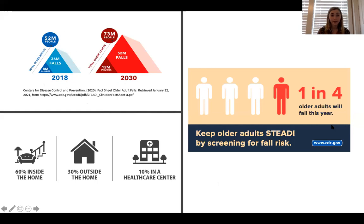And this graphic is created by the CDC, and it says to keep older adults steady by screening for fall risk. And STEADY is just an acronym they created to help primary care physicians screen older adults for falling. So next time you go to the doctor, it might be a good idea to ask them to screen you for a fall. Ask them what makes you at risk and how you can improve upon that to lower your risk of falling. And then this over here is, of course, why it's included in this home safety presentation, because 60% of falls happen inside the home.